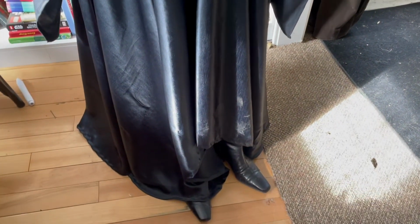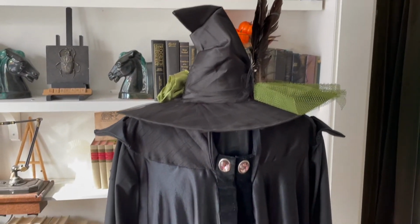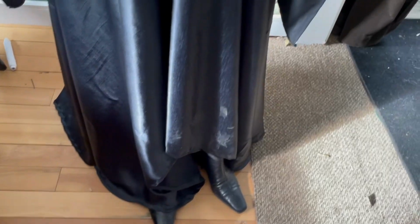I used existing boots that I had. I just wore a black outfit underneath, and the hat was a rather nice hat that was picked up a few years ago, the day after Halloween, on a sale.